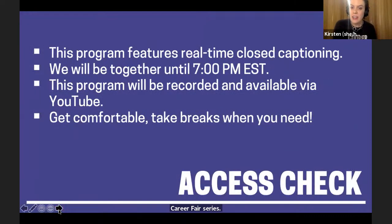Before we just get started, just a quick access check. We'll be using closed captioning for this program, so you can access that by hitting the CC button on your Zoom toolbar. We'll be together for about an hour and a half until 7 p.m. Eastern, but take breaks when you need, get comfortable, and also know that we'll be recording this so you can always return to it later.